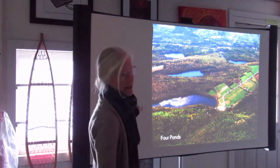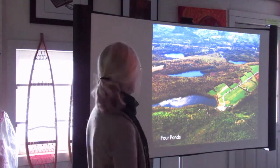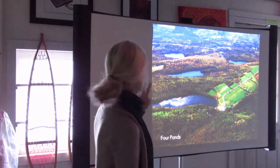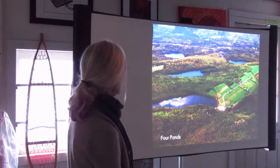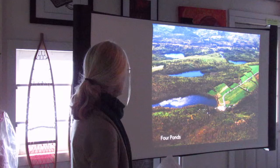And next to this, the color is weird, I don't know what's going on anyway, is a place we call 4 Ponds. I came up with the names, but there's 4 ponds, and 2 of them have no development whatsoever. And the entire watershed is included in the focus area of the middle tube. And it's just a beautiful spot, with, again, lots of little headwater streams that feed into the Sheepscot River.